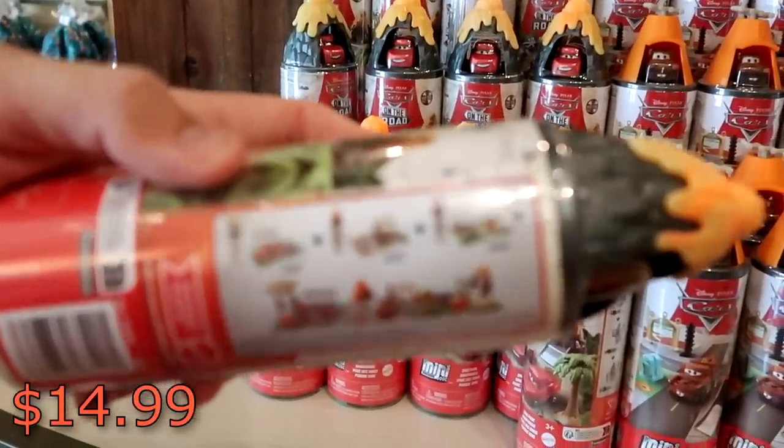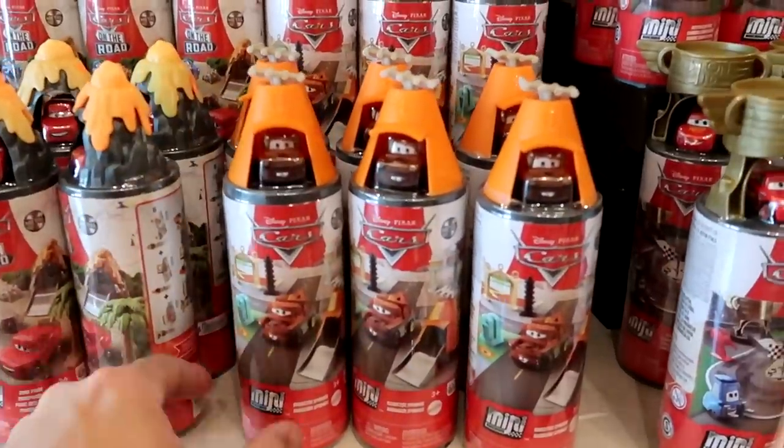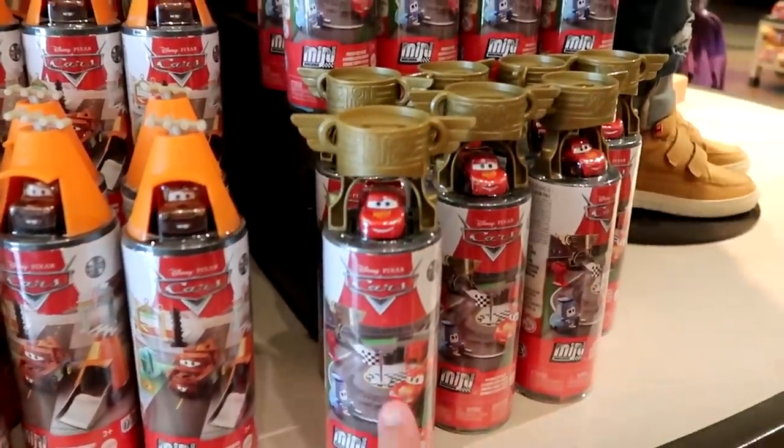You can actually build like all of these different play sets. Looks like they do have 3 different offerings. Over here, you have the Radiator Springs one. And then also over here is the Piston Cup.